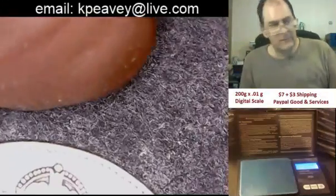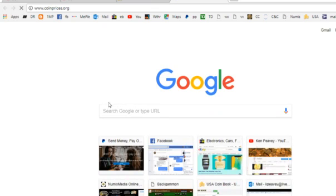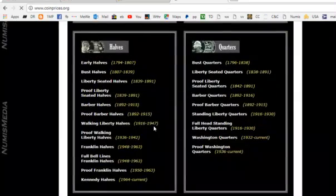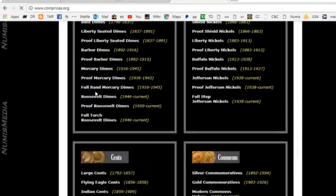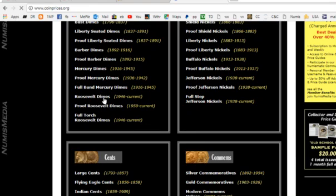Let's go over and have a look. Screen. Okay, Numis Media. I keep that handy. It's probably the most accurate that I found for online prices. You can spend $250 a year or however much and get the gray sheet and that blue sheet and all that stuff. Okay, dimes. Okay, we got Mercury dimes, proof Mercury dimes, full band Mercuries, Roosevelts, proof Roosevelts, and full torch Roosevelts.